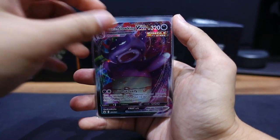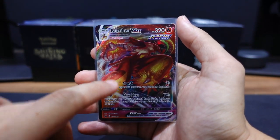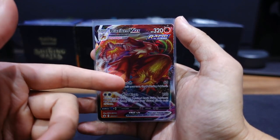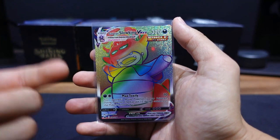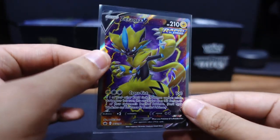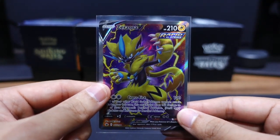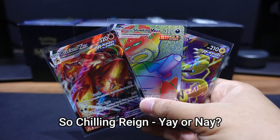Galarian Slowking, Troll King VMAX, Blaziken. Oh, this one is cool. I like this. Wow, I love it that I pulled this. Galarian Troll King Rainbow Rare. And of course, our best hit, this bad boy, this sexy boy here, Zeraora. Let's go. Okay, guys, so let me know your thoughts about Chilling Reign so far.